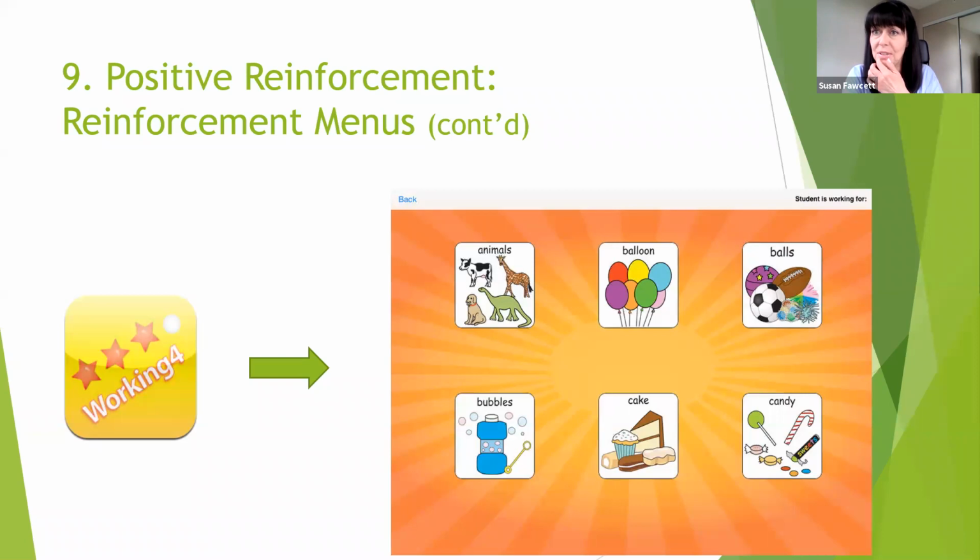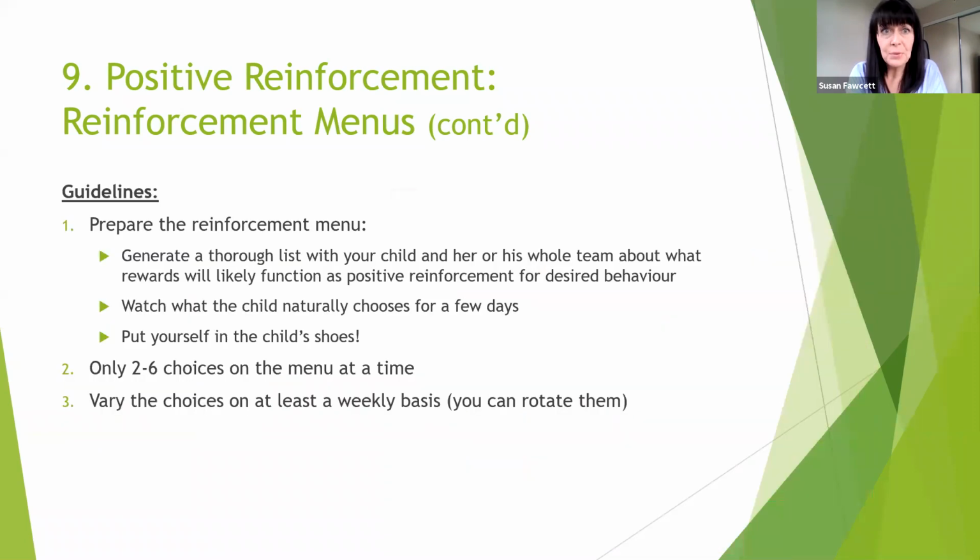So here are just a couple of examples. This is from the Working For app, but really you could do this anyway. You could just use plain old Boardmaker symbols or drawings for this. But this is an example of a reinforcement menu. Here are some things you want to do. Again, not total rocket science, but make sure that you have in mind, and maybe have a giant list actually, of things that are really reinforcing for your particular child.